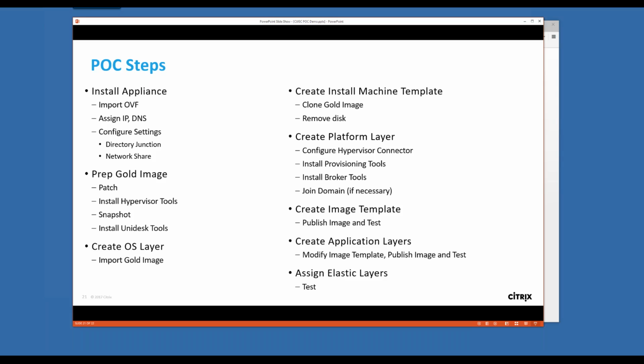And that is a copy of your gold image VM without a disk, right? And then you set how much memory and processors, et cetera, that you want in your install machines, which are the packaging machines. And we use that when we create a packaging machine to configure it. Then you'll create a platform layer, which we talked about. If you're doing MCS, it'll be VDA installed and domain join. If you're doing PBS, you install PBS tools, install the VDA and domain join. That's all it is. You guys will really love this if you're used to PBS.